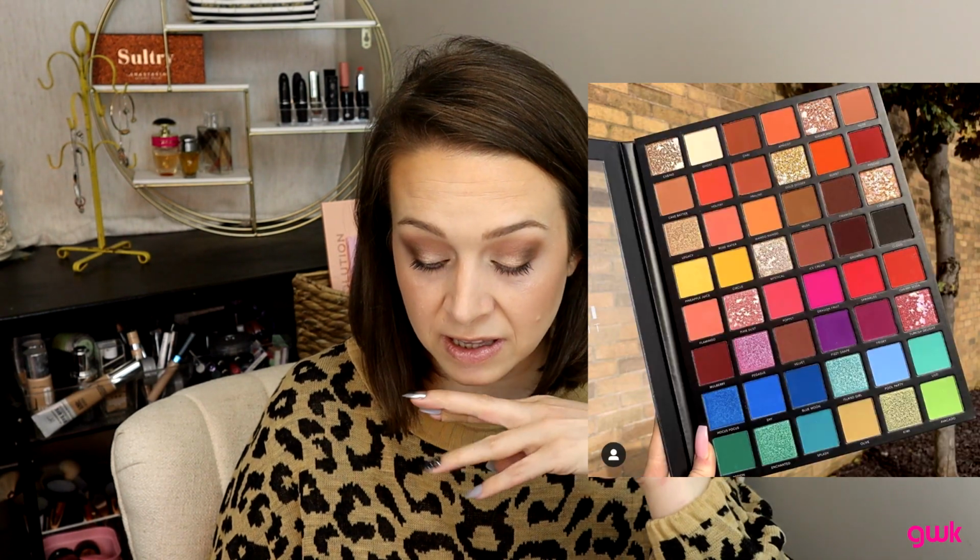Lorac Cosmetics is coming out with another artistry book. Pro artistry book is what they're calling it. The top half of it looks a lot like the palette that just came out, and then the bottom half is very, very colorful. My friend Heather said that she's going to get it. I'm super excited about it.